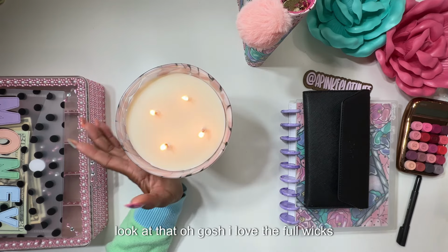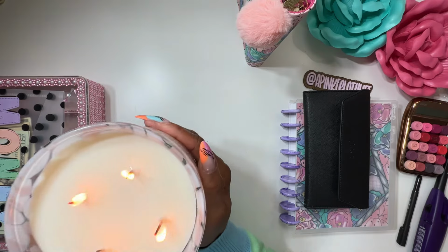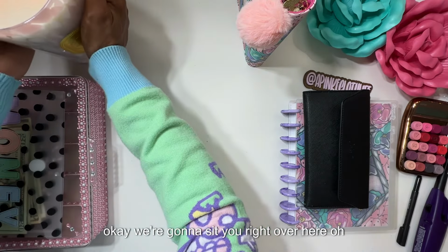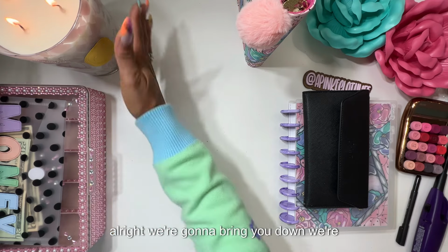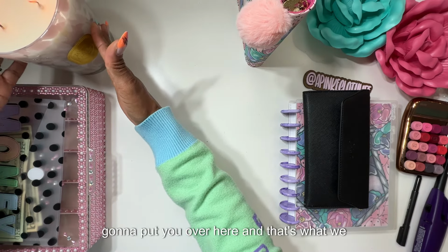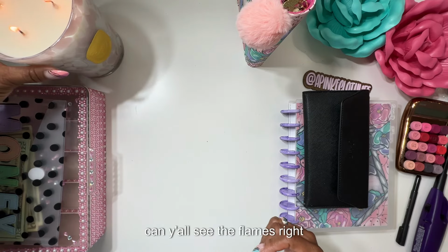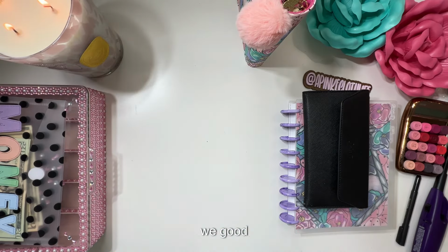Look at that. Oh gosh, I love the 4 wicks. Okay, let me smell. We're gonna sit you right over here. Oh my goodness. All right, we're gonna bring you down. We're gonna put you over here. Can y'all see the flames, right? Okay, all right, we good.